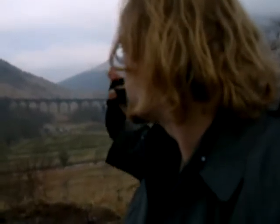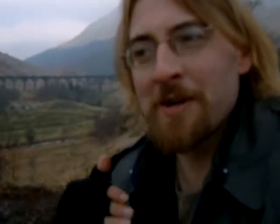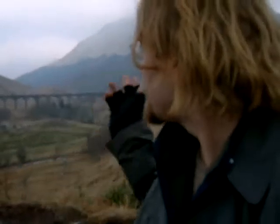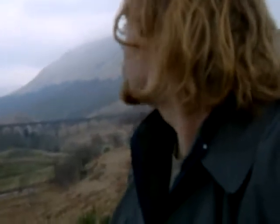Behind me we have Glenfinnan Viaduct, which has been mentioned on the blog a couple of times, so for those of you who have read every single page, I was like, oh, the Glenfinnan Viaduct, I don't know that. That's the viaduct there. I'll get the camera out of my face in a minute just to show you the views. They filmed a lot of films here.